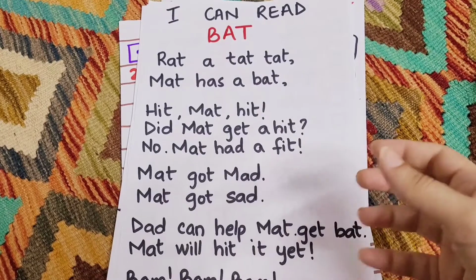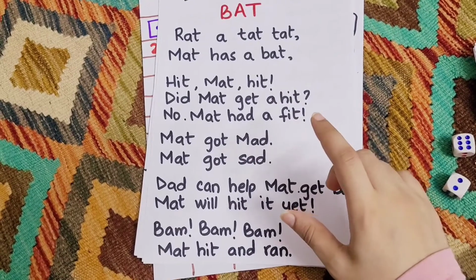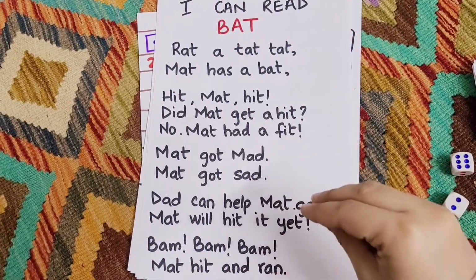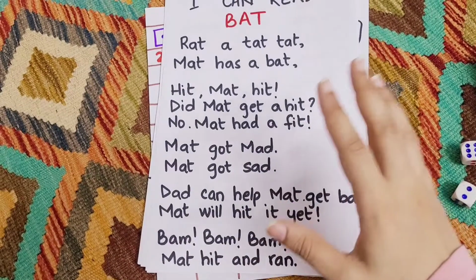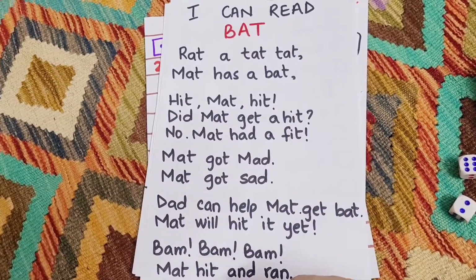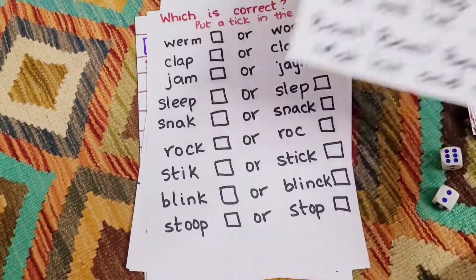I will talk about this in detail in future, but for this activity, what I'm going to do is that I am going to have her do the words. I will ask her to sort out the words that end in at and add. So she will go through the poem and sort out the words, read them, find them, and then write them in her notebook. So that's what I am going to do. You can use it however you like.